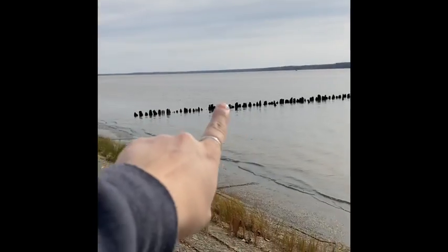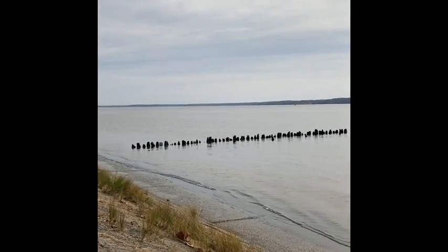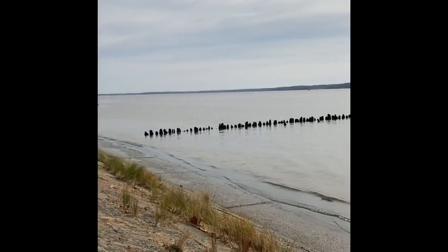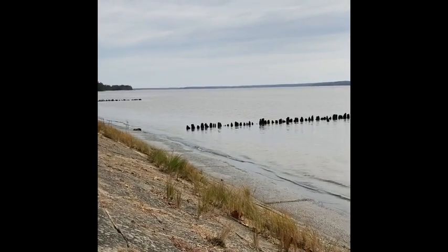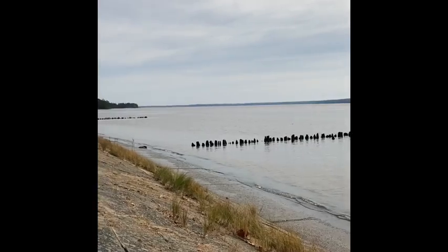But this is a great location. You can really see out into the James River, and you're going to be able to see if anybody's coming by ship. So remember that the English are very worried about the Spanish coming to attack by sea. So this area right here is going to be a great spot so that they can see people coming and be ready.